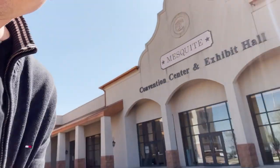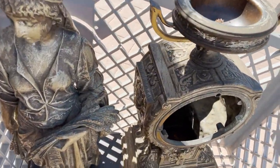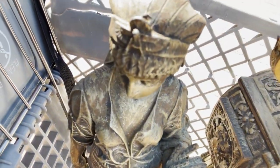Hey guys, I found a project clock for myself. Here it is. I don't know if you remember your Bible stories from Sunday school, but here is Ruth from the Bible. See that there? Anyways, she's holding some sheaves of grain, and this is definitely a project. Hopefully, I can get it going. That might make for a fun video restoring this case, but absolutely enjoying myself at the Lone Star Regional.